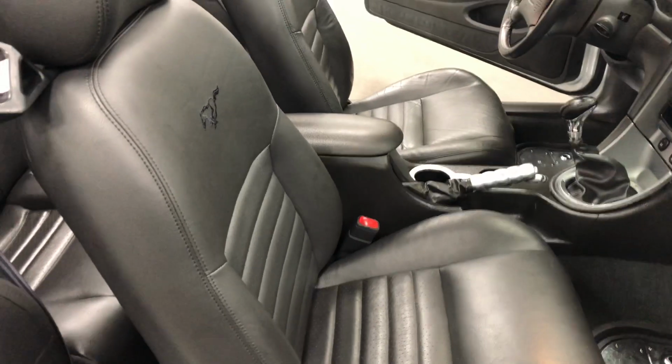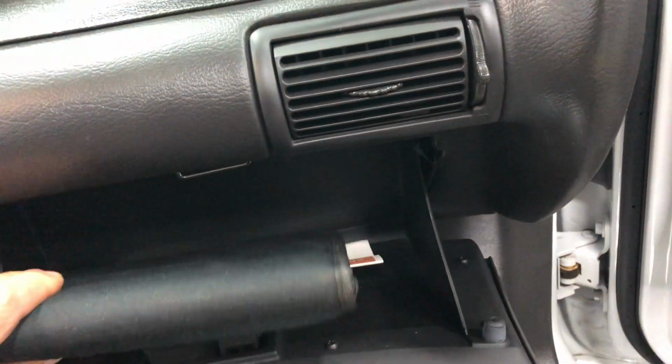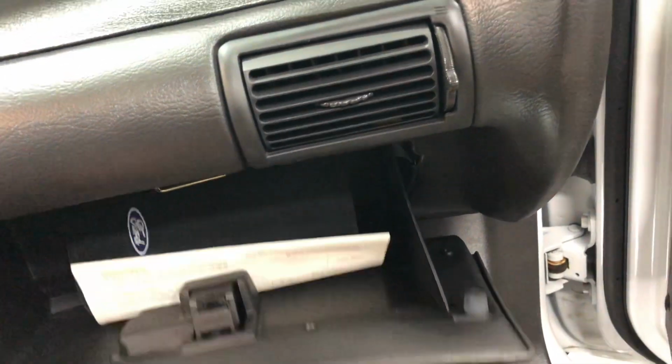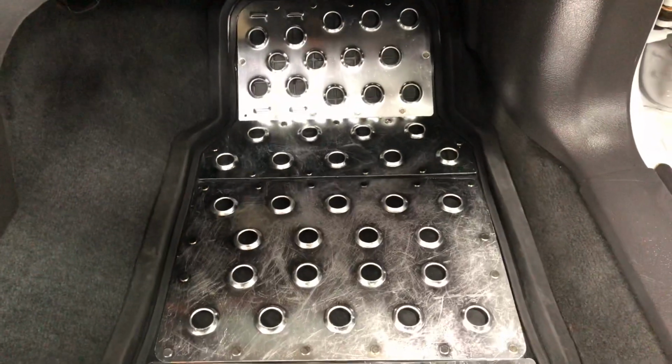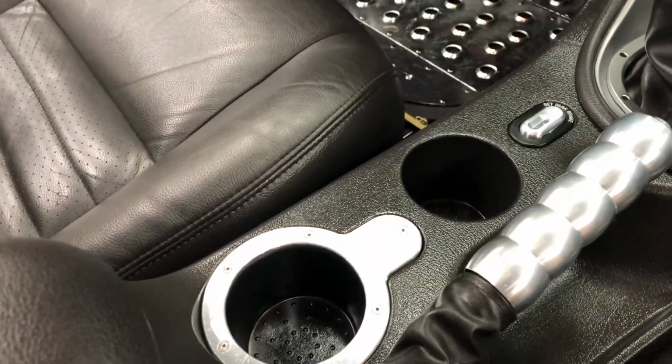The leather is in great shape, nice perforated leather seats with the Mustang embroidered into the back of the seat in outstanding condition. Have a look in the door frames here, little GT covers on the speakers, and a sound system to boot. In here are the original books for the car, so all of that's right there so that you can read up all about it. Cool little floor mats here with the aluminum padding on it, brushed aluminum on the handle there, on the brake handle and the cup holder.